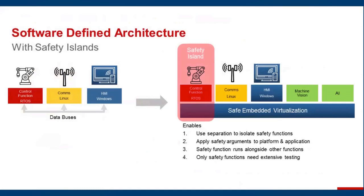From a systems point of view, this reduces our cost of testing, as only the functional safety application needs to be fully tested in that way. All other code can migrate to standard application partitions and have our standard quality testing procedures.